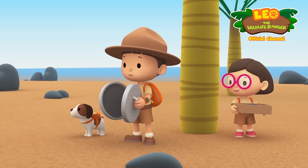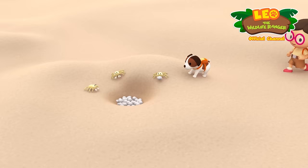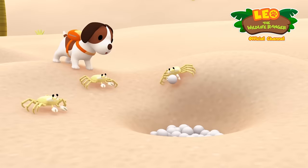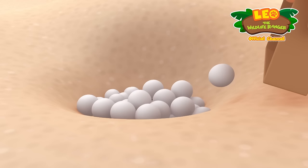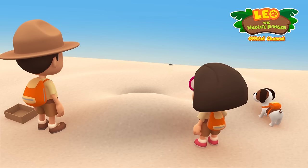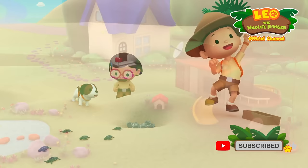It worked! They're finally gone. The eggs and the baby turtle are safe again. Shoo, crabs! Good luck, little friend. Look, the eggs are hatching. Goodbye, everybody. We did it. We found the sea turtle's nest. Great job, everyone. Hooray!